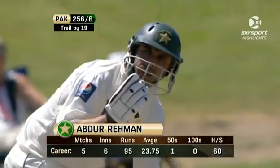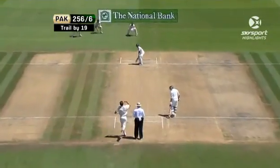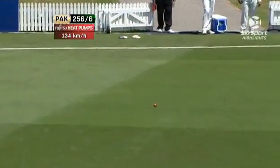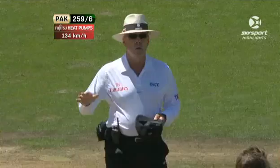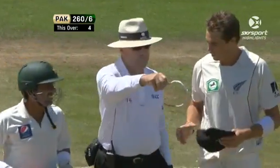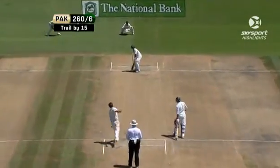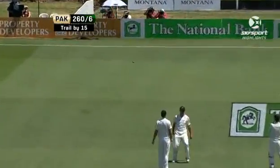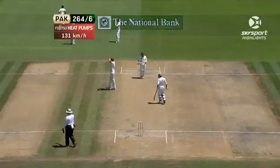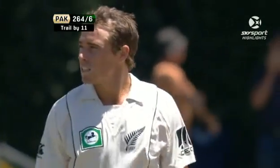Abdur Rahman is the new batsman for Pakistan. Well, that's going away down to third man. It's unprotected. And it wasn't a convincing stroke at all. So bad luck for Southee. It caught the outside edge. It's gone for 4. Nicked and over the top. 4 runs. Frustration for Southee.